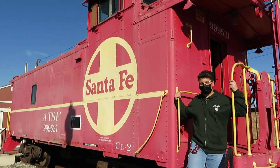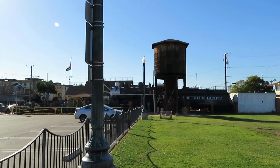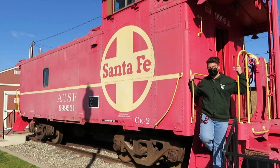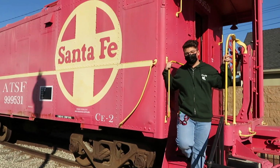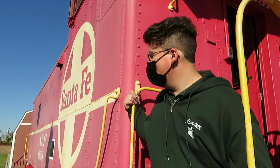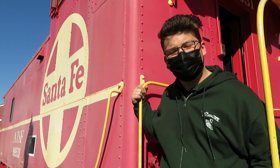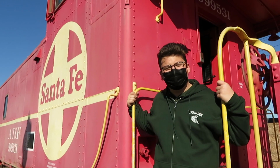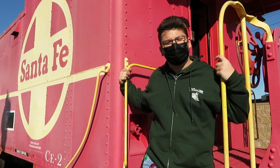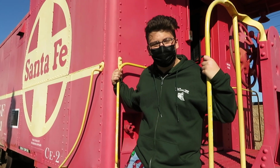Now, on the other side of this nice grassy field from the museum is a Santa Fe Caboose, number 999531. This caboose was built in 1949 for the Santa Fe. 999 in its number represents the class of caboose. In fact, its sister caboose is over at SCLS, which is number 999516. That means this caboose was number 531.